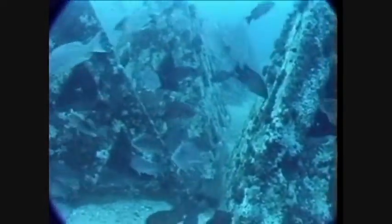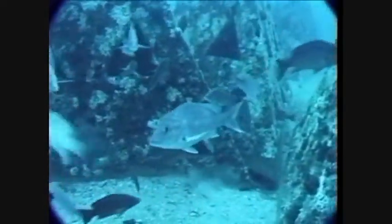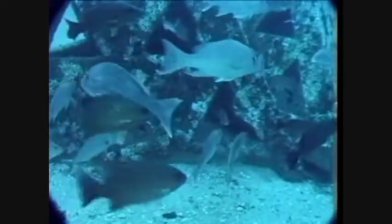Additionally, the subtle color shades between the several species of snapper, the markings, and more obvious color differences on the grouper and scamp will help you in species identification.